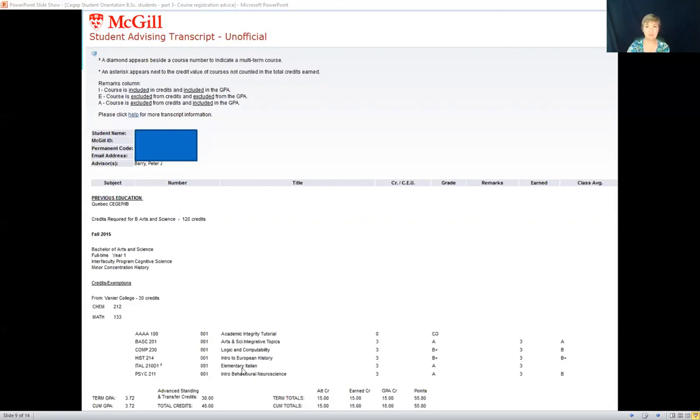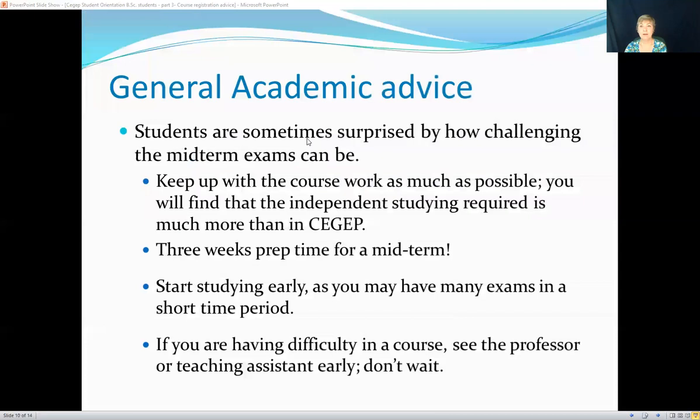So that's your transcript. You can do it by going into Minerva and the student records link, find your unofficial transcript. Now, you won't be able to see it until you've registered for at least one course, but once you do, you'll be able to see this on Minerva.